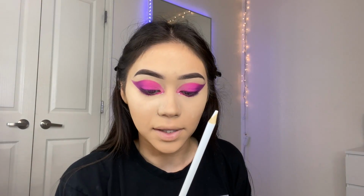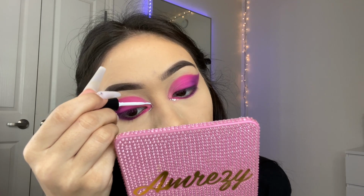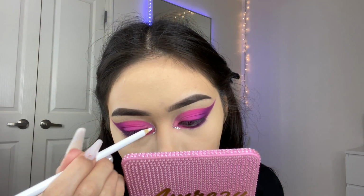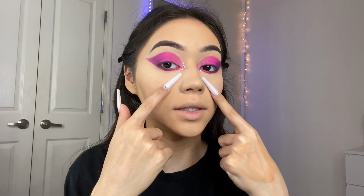Update, I switched to using this little pencil thing that I came with to pick up the gems because the tweezers were not working. So just a reference for time, I'm 15 minutes in and I've only placed this many. It is gonna be a little bit of a trial and error type of thing. Again, like I said, I've never done a look like this before and working with the gems is a little bit difficult, but I'm just gonna go from smallest gems to biggest gems.